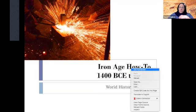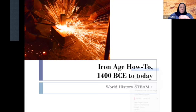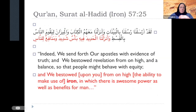And let me see if I can make it advance properly. There we go. I'm starting out with a verse from the Quran, which actually describes the revelation that human beings learned how to forge iron, to make use of iron. The surah, this chapter of the Quran, is actually named Iron.